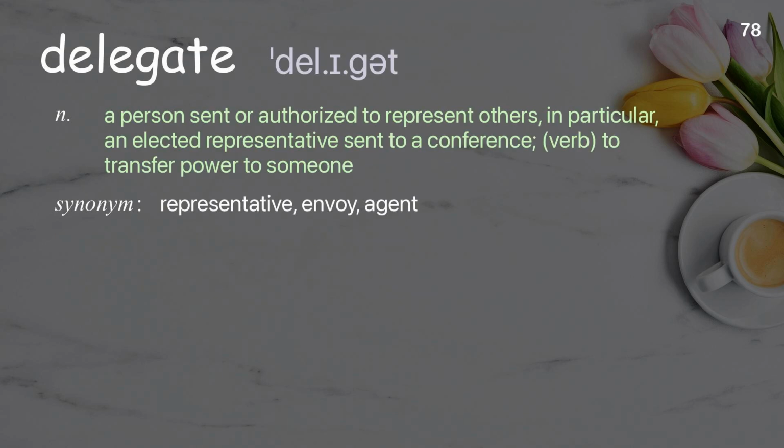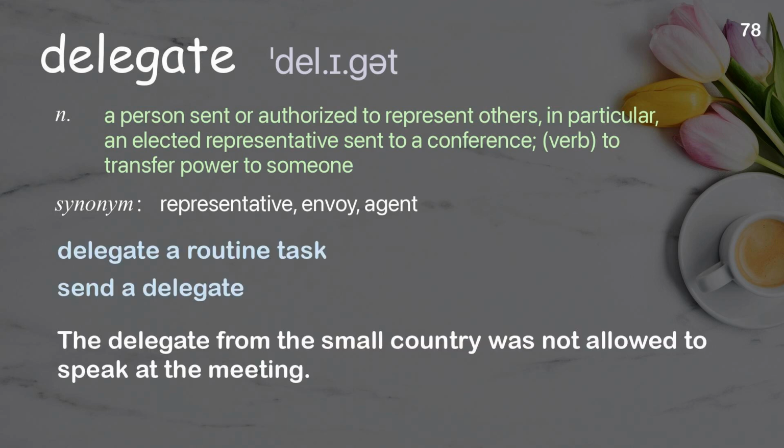Delegate. A person sent or authorized to represent others, in particular, an elected representative sent to a conference. Verb: to transfer power to someone. Examples: Delegate a routine task. Send a delegate. The delegate from the small country was not allowed to speak at the meeting.